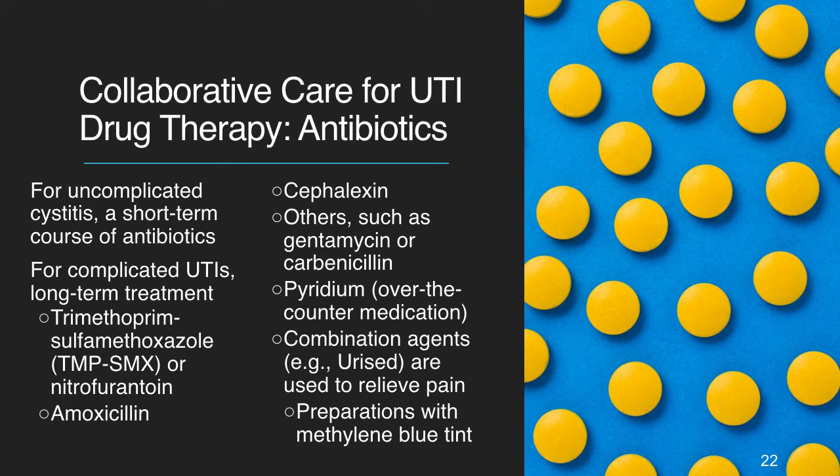In that case, if the parent has never experienced what pyridium does, pyridium will turn the urine dark orange, almost red, and it can stain. And so even a drop of urine in underwear will stain the underwear red or orange permanently. So that's something that they should know about ahead of time before their child takes that.